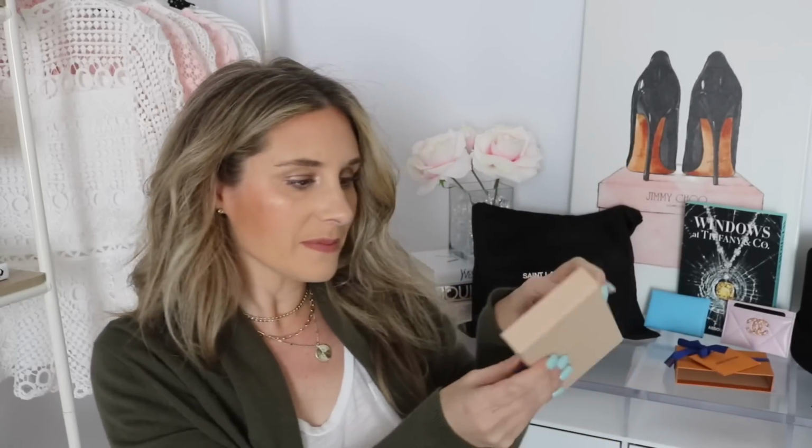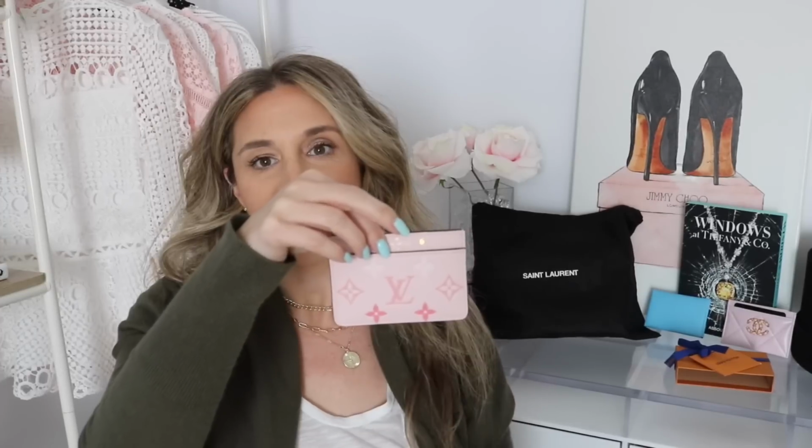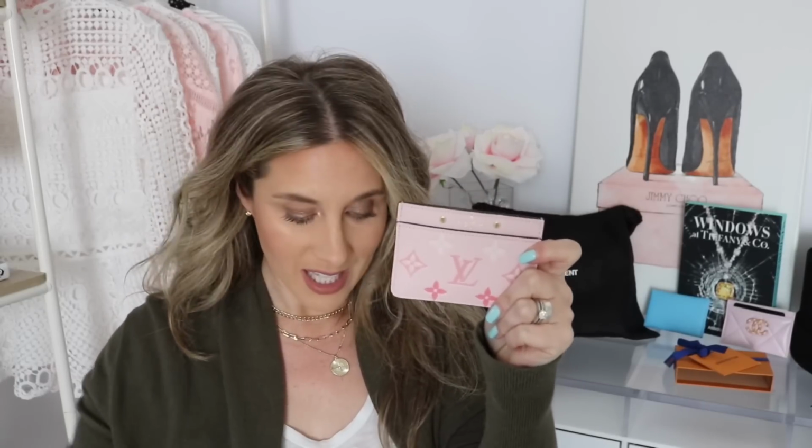Okay, it comes in this little box. Obviously you can probably tell what it is. I'm taking a peek. Oh, it is the Louis Vuitton card holder. Oh my gosh. And let me tell you the number. This is number M80401. It is from the summer collection, and it is in the empreinte leather.